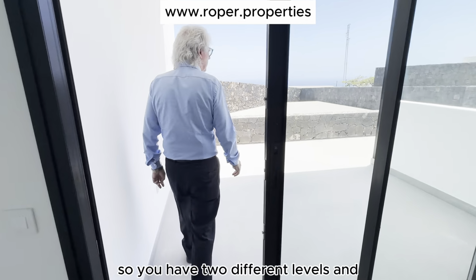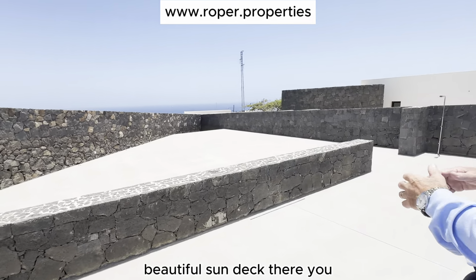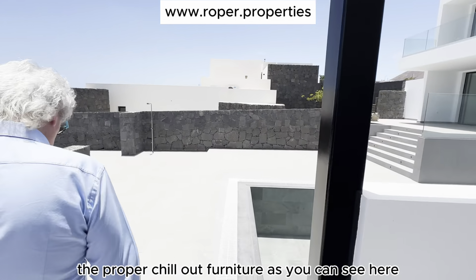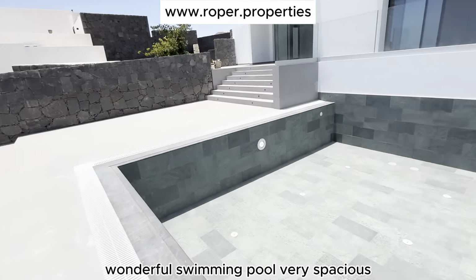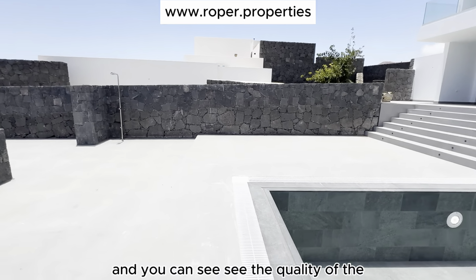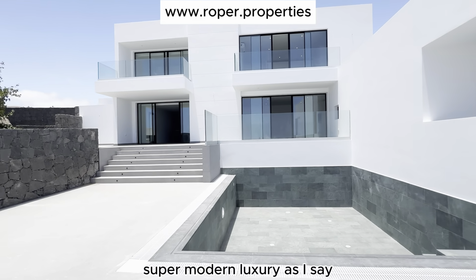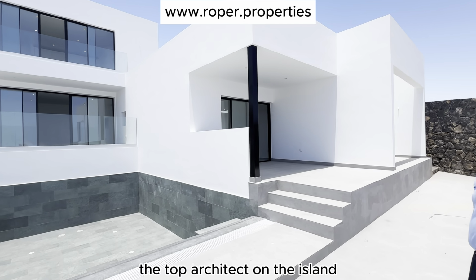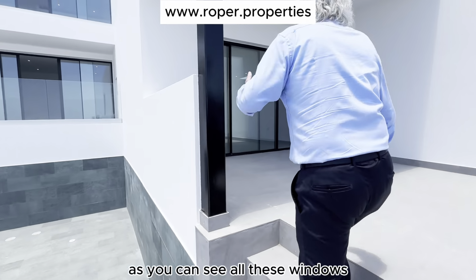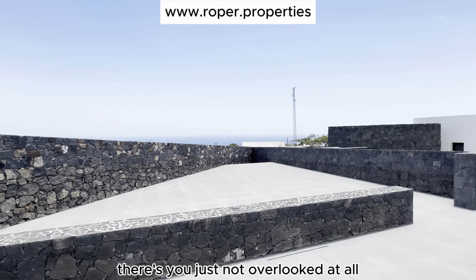So you have two different levels, and this comes out here onto the swimming pool area. Beautiful sun deck there. You can imagine all the proper chill out furniture. As you can see here, wonderful swimming pool, very spacious. It's got illumination in the swimming pool. And you can see the quality of the building itself here with the terraces. Super modern luxury. As I say, the top architect on the island when it comes to modern properties. So absolutely beautiful. As you can see, all these windows, everything comes out onto this wonderful view. You're just not overlooked at all.